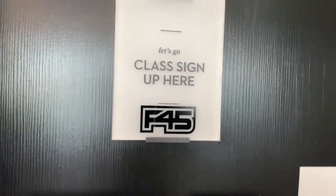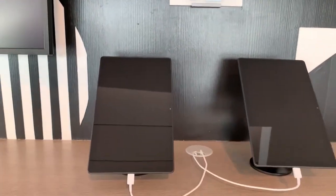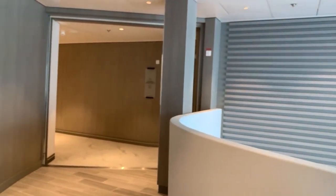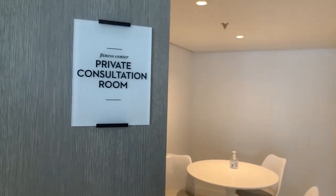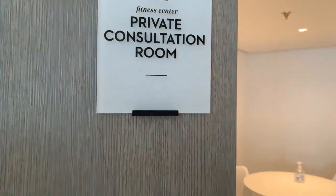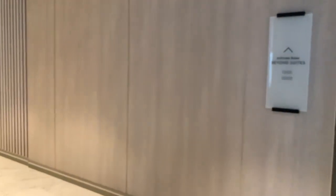And over here on the left, this is where you would sign up for the fitness classes. There's two tablets here for you to sign up for those. And that's the fitness center. They have consultations. You can have a training session. And these are two rooms where you can have a fitness consultation. And of course, there is a fee associated with that.